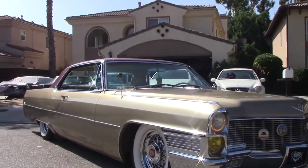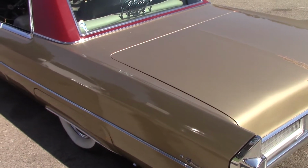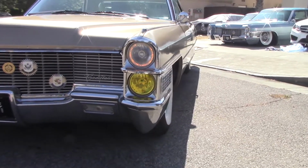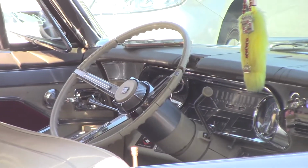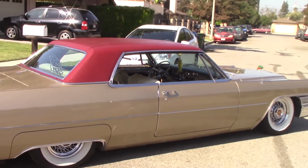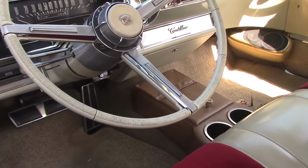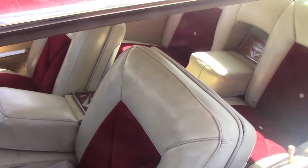With 67,000 original miles, this car has a rebuilt original 429 with only 5,000 miles. Upgraded with an Edelbrock carburetor, Pertronix electronic ignition, new vinyl top, matching seat inserts, aftermarket retro style stereo and sound system, Bluetooth capability, true spoke wire wheels, white wall tires, Sanderson headers, and dual Magnaflow mufflers.